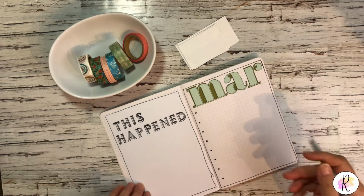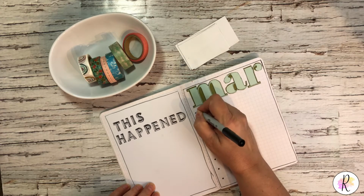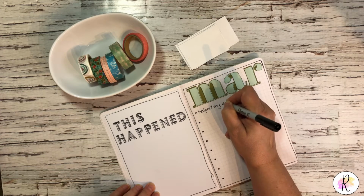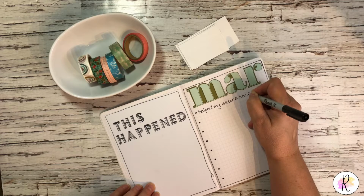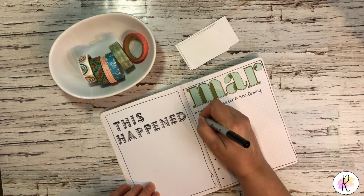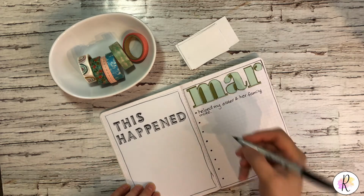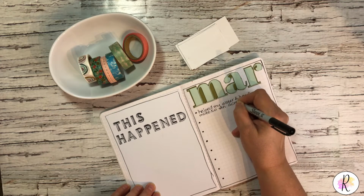So our first thing I'm going to put down, and this isn't in chronological order for the month, but anyways, I'm going to print, helped my sister and her family move. At the beginning of the month, my sister moved into an acreage in the same town that we live in, and I gave her a hand with that, and that took some time, but it was really nice. I didn't mind doing it because obviously we have the time right now, right? So help my sister and family move, I'm going to say, to an acreage close by.